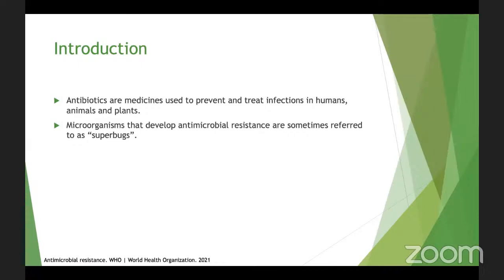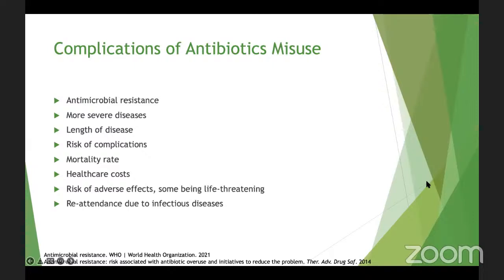So after utilizing antibiotics, we ended up with different complications. These complications include antimicrobial resistance, increase in severe diseases, increase in the length of disease, increase in the risk of complications of using antibiotics, increase in the mortality rate, and healthcare cost. Also, they increase the risk of adverse effects, and in some of them we ended up with life-threatening cases. Also, there is an increase in the reattendance of patients in our hospitals and institutions due to infectious diseases.